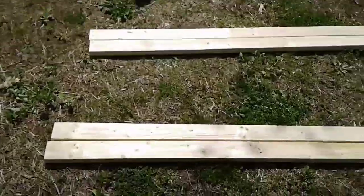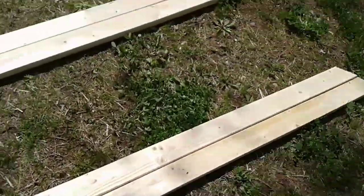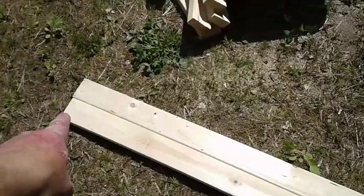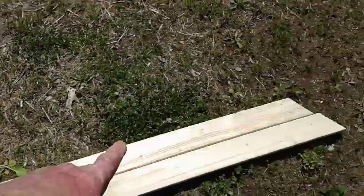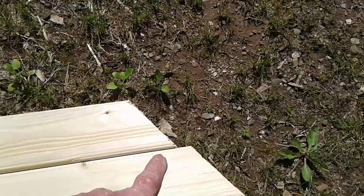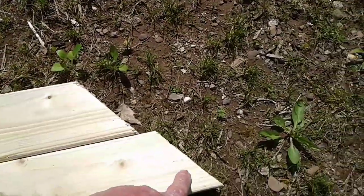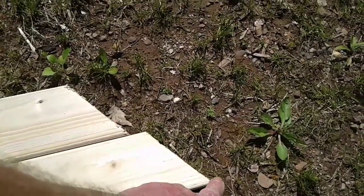Video before I started. I'm building a butterfly hut, and here's some of the measurements. These are 2x4x8s, and on this one here, I got the roof slanted so the rain runs off. But this one here is 6 foot, and this outside one is 6.5 foot.